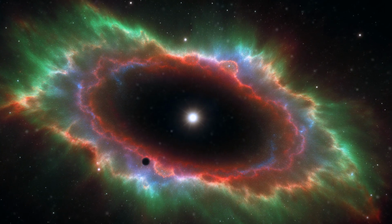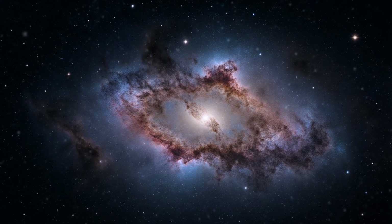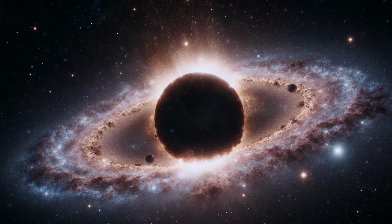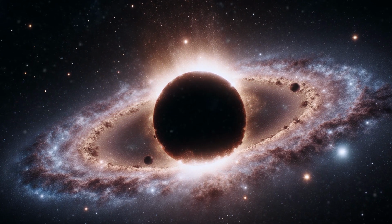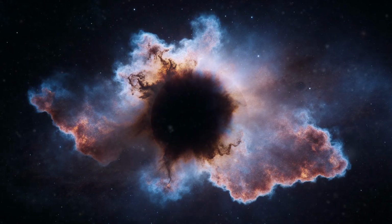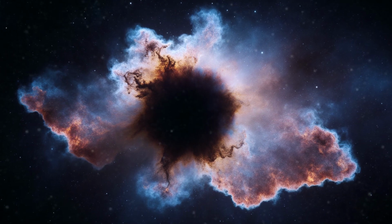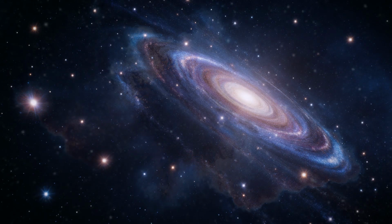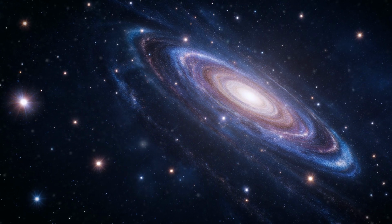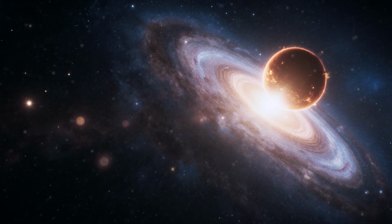Andromeda is approaching the Milky Way at about 110 kilometers per second. This is unusual because most galaxies are receding from us due to the expansion of the universe, discovered by Edwin Hubble in 1929. Hubble found that distant galaxies are moving away from us, with their recession velocities proportional to their distances. The farther away a galaxy is, the faster it's receding. This relationship, now called Hubble's law, implies the universe is expanding, with space itself stretching and carrying galaxies apart. However, this expansion only dominates at large scales, tens or hundreds of millions of light-years.